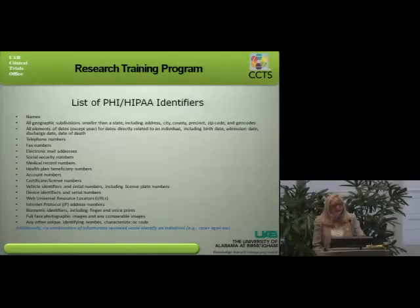And then if there's any unique code that you've assigned to this individual. So, for instance, if their subject number is UAB001, if there's a link to that, then that is a HIPAA identifier. Now, also keep in mind when you talk about the HIPAA identifiers, these 18 identifiers must be associated with the condition, treatment, or diagnosis in order to be considered a HIPAA identifier.